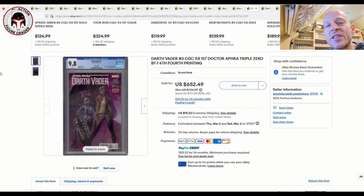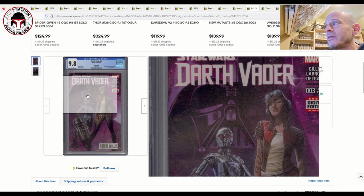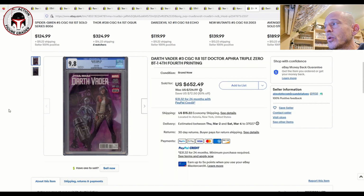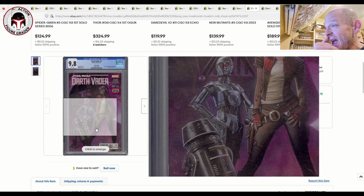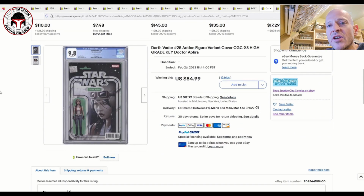This is a really, really low census number because they were not printed in big numbers. And I'm speaking specifically about the 4th print. Other than the 1 in 25 La Rocca variant, this is the most expensive first appearance of Dr. Aphra in comics, Darth Vader #3. The 4th print came out in January of 2016, so it's a fairly modern comic, but because it's so hard to find this one in a 9.8 grade, you do have to pay quite a bit of money for it. But paying $650 is a lot better than $1,200, let me tell you. So I think this was worth every penny, and just look for that purple cover. And there's 4 different printings. This is the last one. And of course, there's also the 1 in 25 La Rocca variant, which goes for between $1,100 and $1,200.